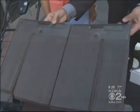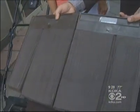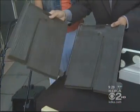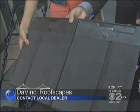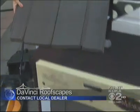These are by DaVinci, and you'll notice that they're roof tiles. And the best part about it, look how easy they go together. Look at this. They're plastic. It's like a little puzzle. Isn't that great? So it's really a polymer resin. The benefit is a 50-year warranty. Isn't that amazing? They make them in slate and shakes, which we have in the front there.